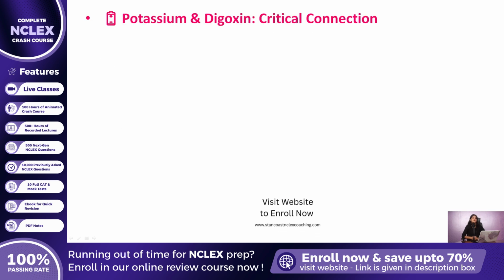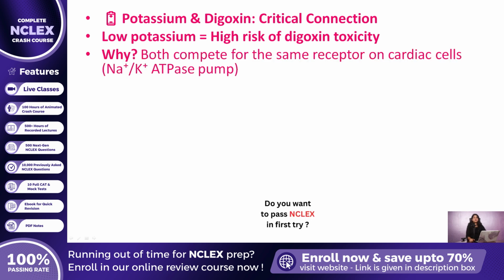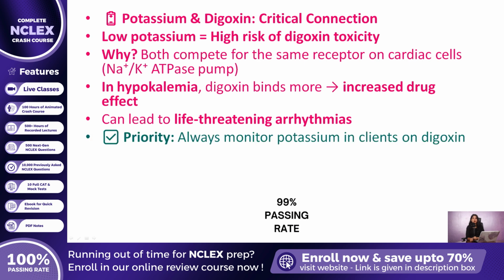Monitoring potassium levels is absolutely crucial for clients on digoxin. Why? Because when potassium levels drop, as in hypokalemia, the risk of digoxin toxicity increases significantly. Both potassium and digoxin compete for the same receptor sites on the sodium-potassium ATPase pump in cardiac cells. So when potassium is low, digoxin binds more easily, which can dangerously increase its effect, leading to complications like life-threatening arrhythmias. That is why potassium is the priority electrolyte to monitor in these patients.